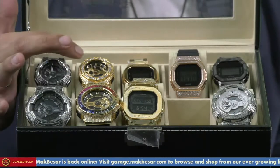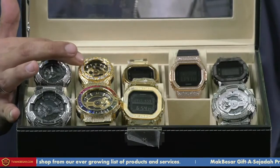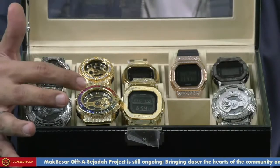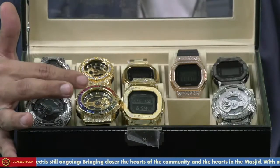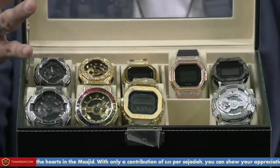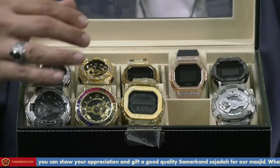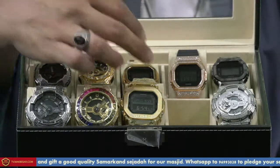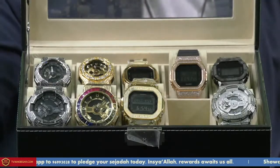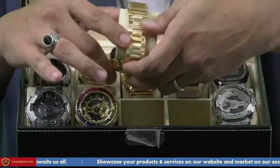Okay, so this is 288. This one is for the gold couple collection. This is 288, these two are the same price. This one is 378 because it is unique. It is one of a kind. It is rainbow cubic zirconia. Look at it. It is very, very beautiful. And this one is the stainless steel strap, and the strap is like this.